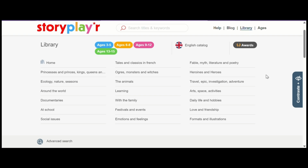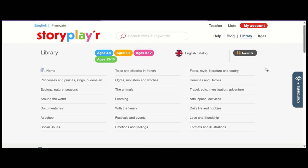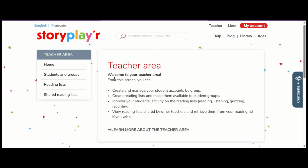Now I'm going to talk to you about the teacher's functionalities. On the top right, you have the button here, teacher. You click on it and you'll be in your teacher area where you can create student groups and reading lists.